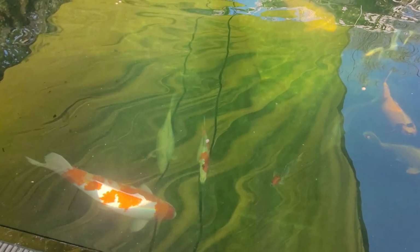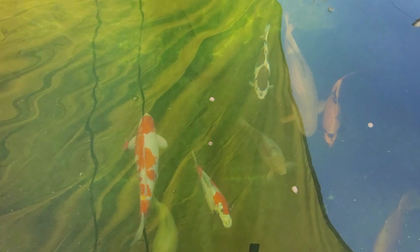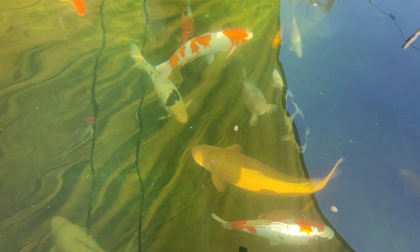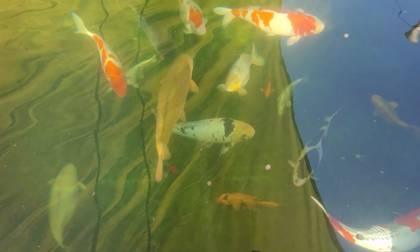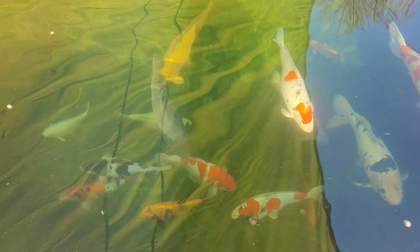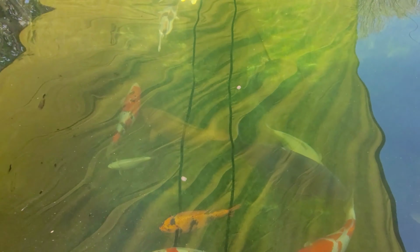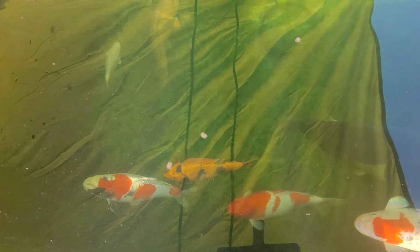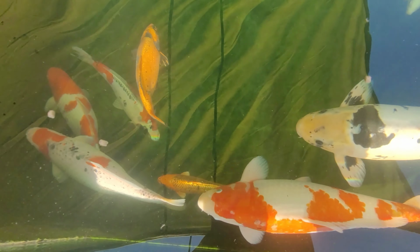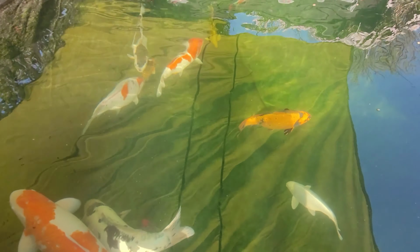Bit of nudging starting to happen with the boys and girls in there. Doing their breeding dance, that I call, around the pond, nudging each other. Just funny to watch. As you can see, they're all okay, happy.